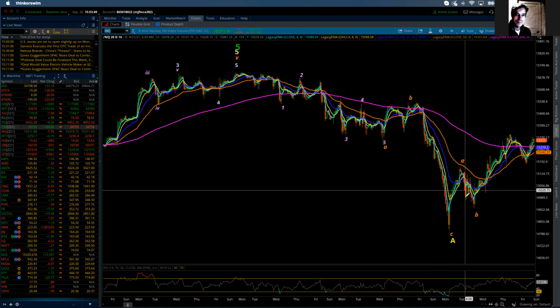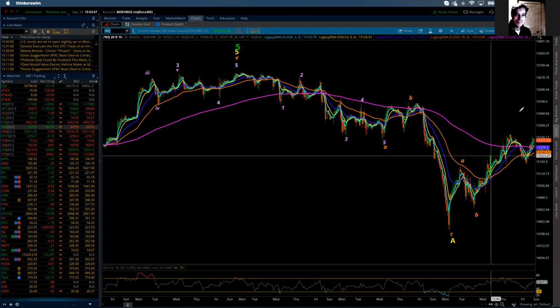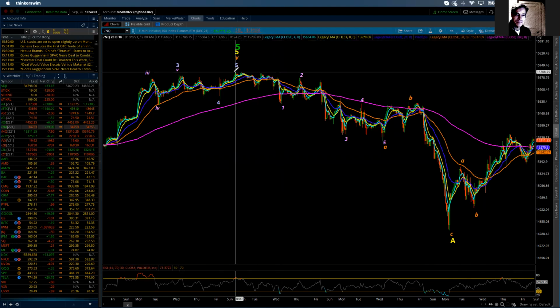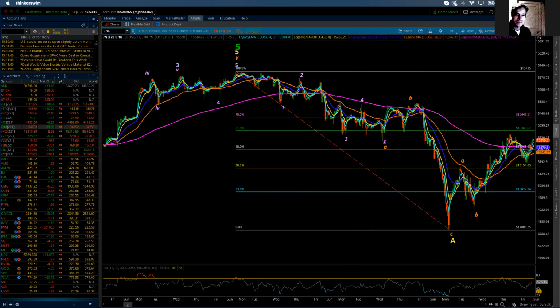So let's start to build some extensions and then a retracement to put some parameters around where we think, first of all, where the B wave can come in. So I will put that one up there first by putting on some Fibonacci retracements. There we go. That's what I want. And I'm going to cut down to here. All right, good enough.